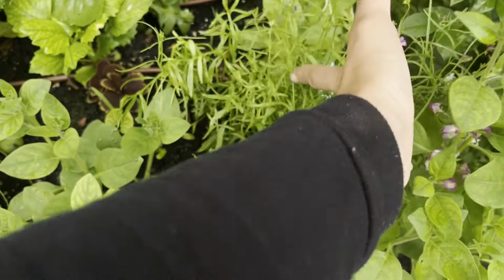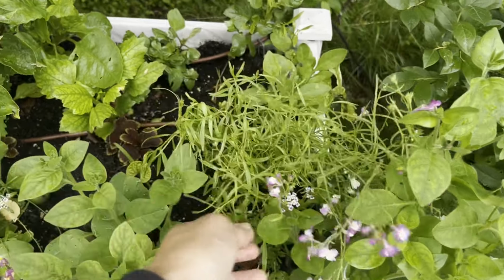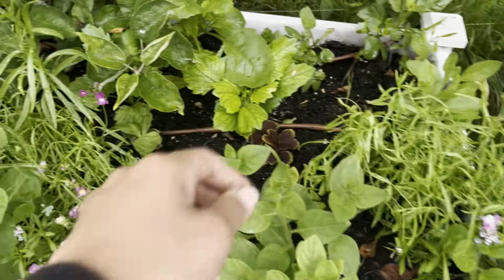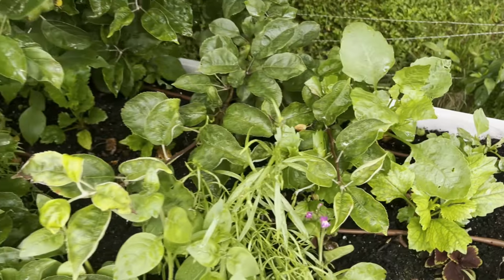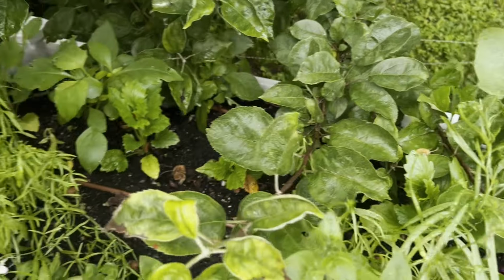Look at this Linaria over here. It is gorgeous. And you can see here the sweet alyssum is starting to bloom. And this is the royal carpet alyssum. The coleus is putting on some growth. The dahlia, I think it's called the mignonette dahlia, I just can't remember. I love these. I mean, look at them.